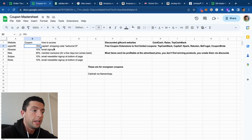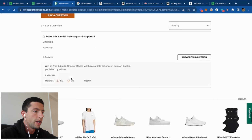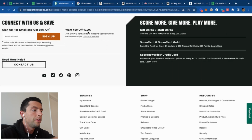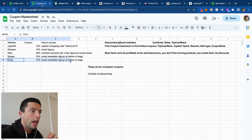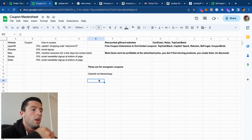We can see there's a variety of different ways to access coupons, like the extensions we talked about, and email sign-up coupons. For example, at Dick's Sporting Goods right here, there's an email newsletter sign-up at the bottom of the page. If we give them our email, sign up for email, get 10% off, they give us a 10% off code, and the key is we can use that again and again using what's called a catch-all email right here. That's catch, A-L-L, one word.